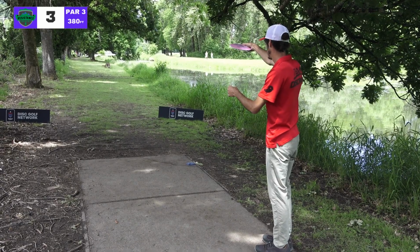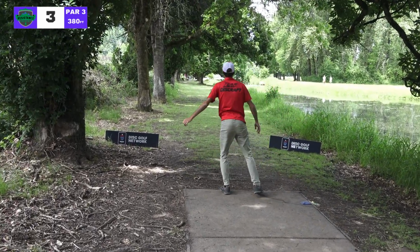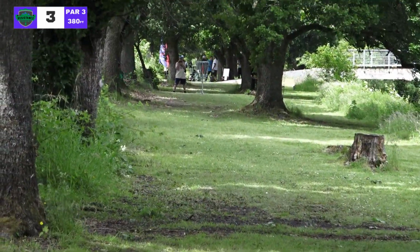And Cole finds the highway on that skip. That doesn't happen very often. Wow. Yeah. This is a great shot from Tim if it can just finish. It looks like it does.